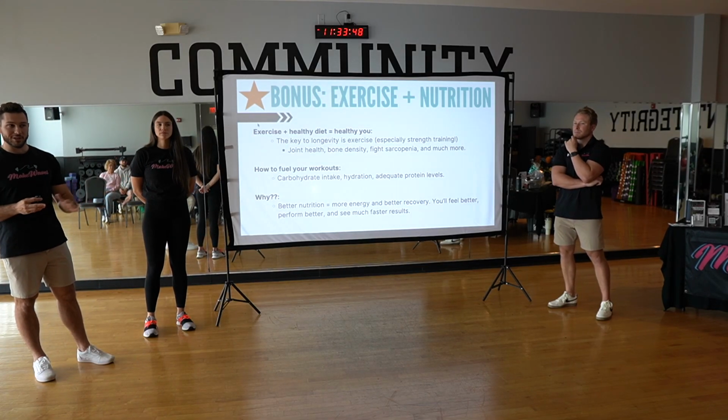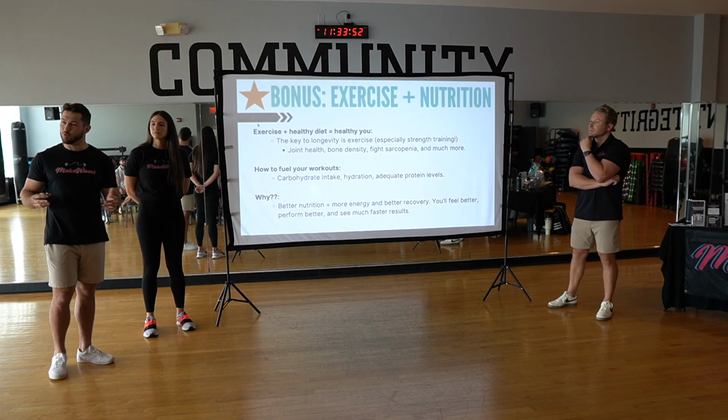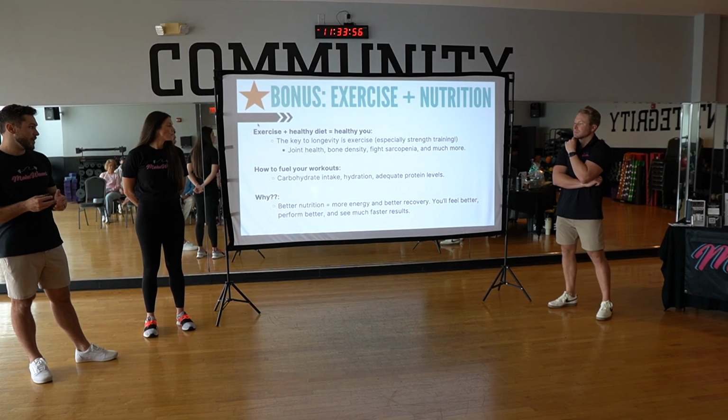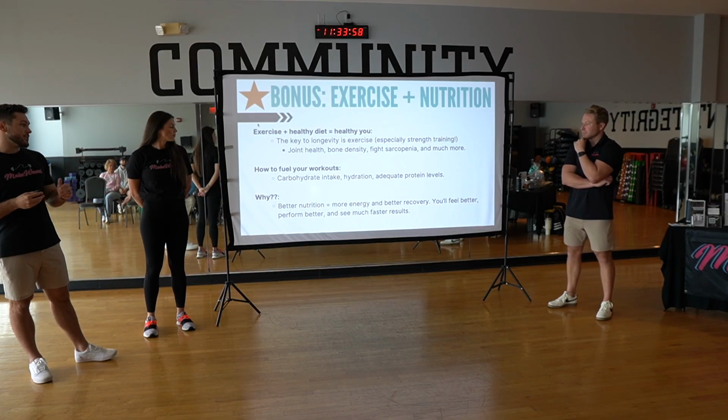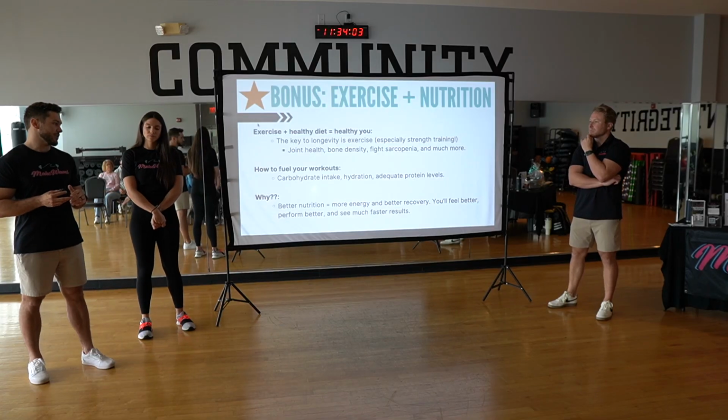You're going to be able to perform less reps. You're going to be able to perform for less time, less intensity. You're not going to be able to move as much weight, dropping your capacity to build muscle and build strength and build endurance, all of those things. So you're just going to feel way better, you're going to perform better, and you're going to see faster results.